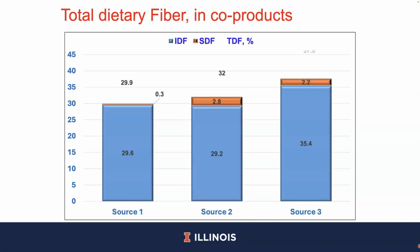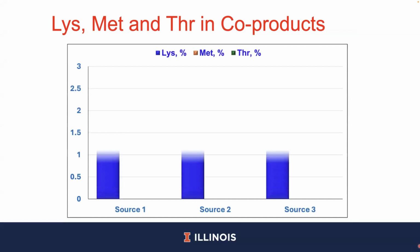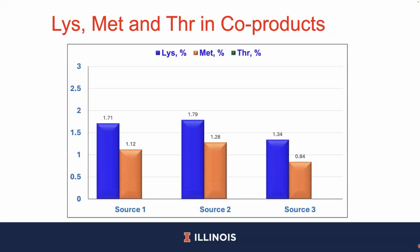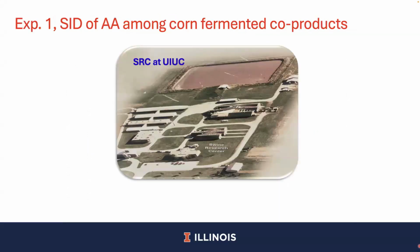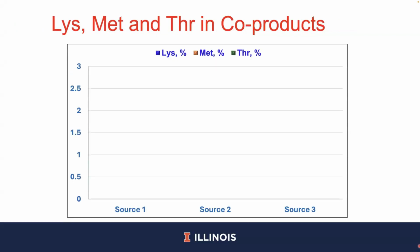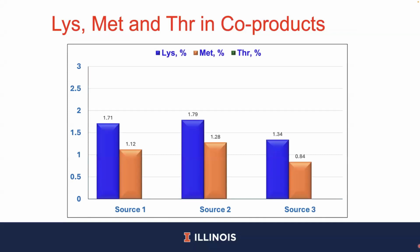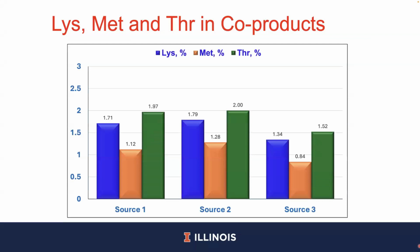be utilized by swine. So let's see the concentration of lysine, methionine, and threonine, that are the limiting amino acids. We found a higher concentration in source number 2 than in the other two sources. What we can observe here is that this corn coproduct is a good source of at least methionine and threonine if we compare with soybean meal or regular corn.